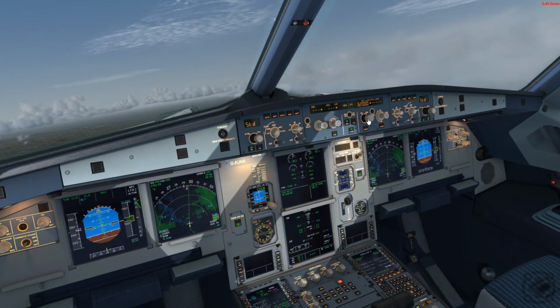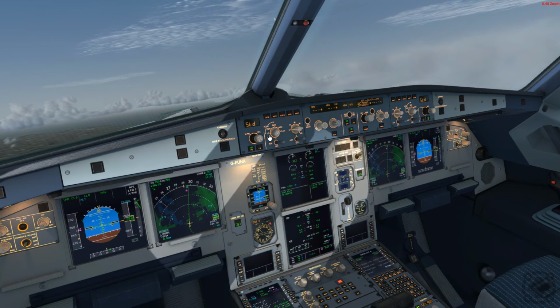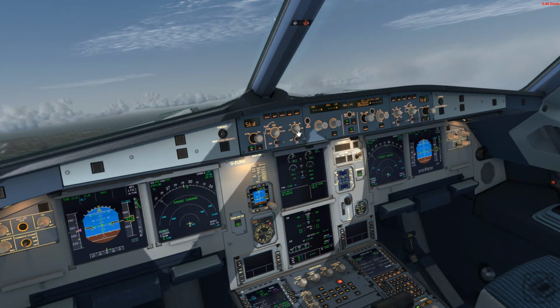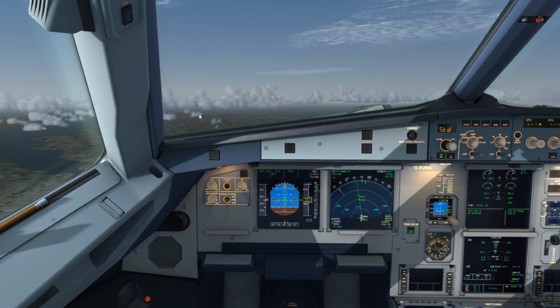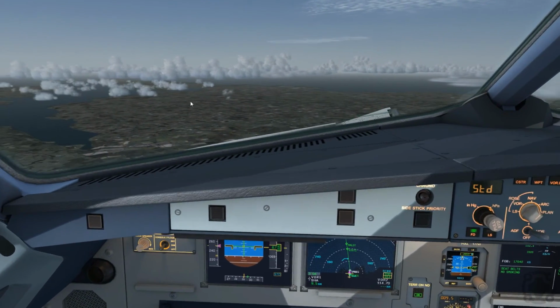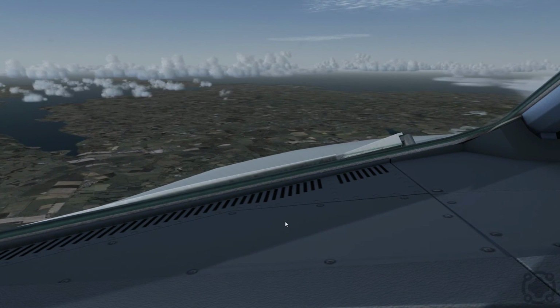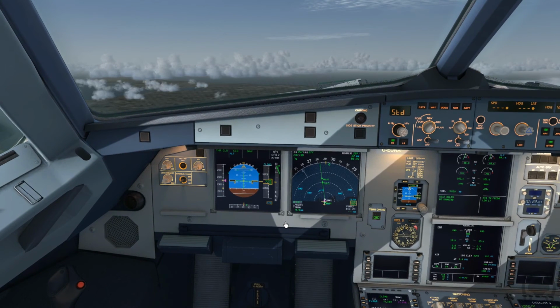All right, we set everything to standard. And away we go. We'll be climbing like this as we enter our oceanic track, and in about 6 hours we will start our preparation for landing. I mean, this is pretty much the edge of Europe right here. This is where we enter the Atlantic, and we head off to the New World, as you might say.